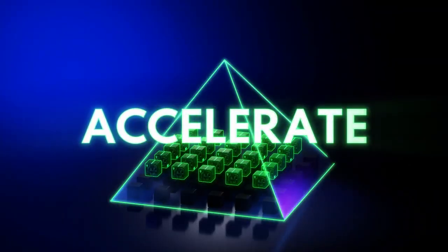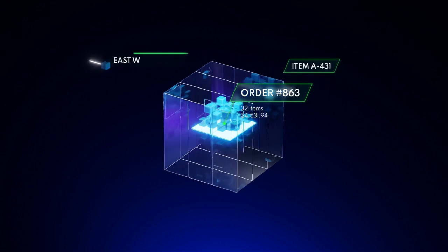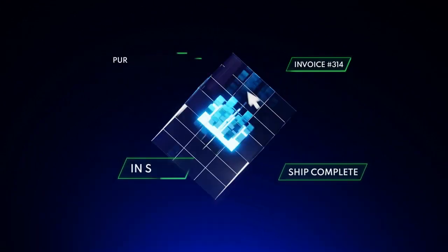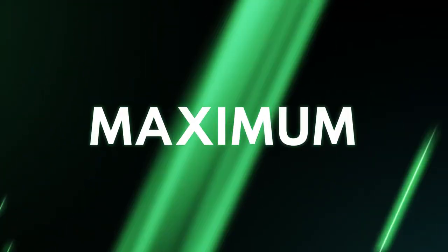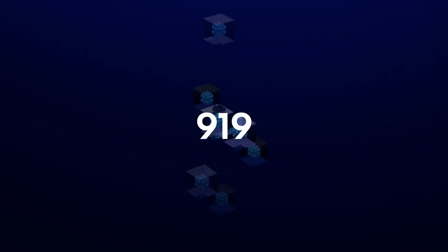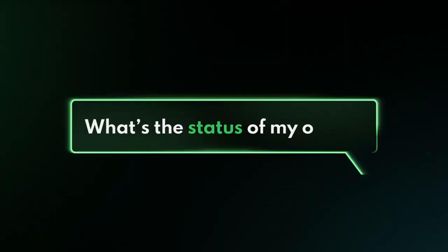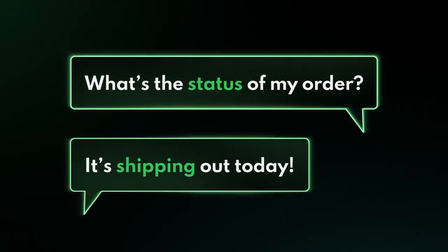Accelerate with user-friendly productivity tools for all the tasks your team does daily. Creating an order, checking inventory, customer management, and more. Now completed with maximum efficiency. Picture your team going from 1,000 orders a day to 3,000. What took you 10 clicks before is now 1. And when customers call, you have immediate answers.